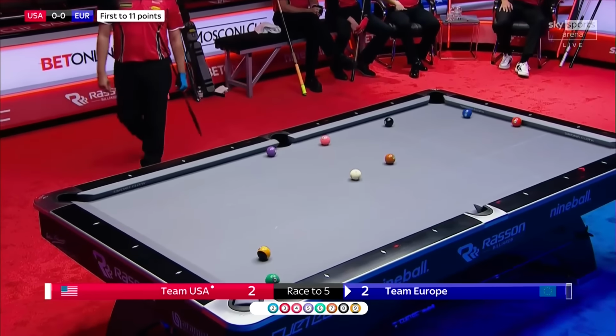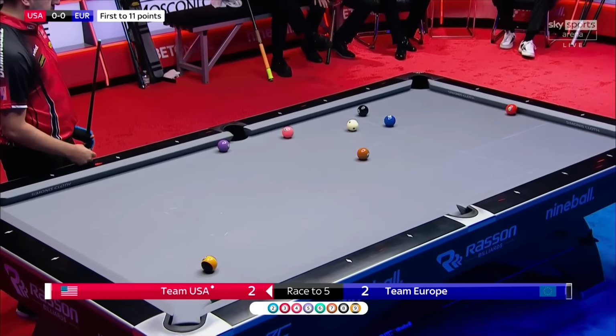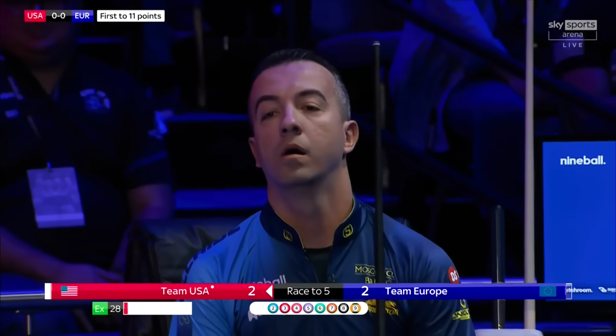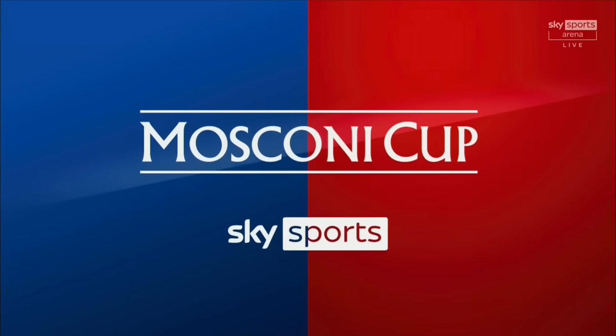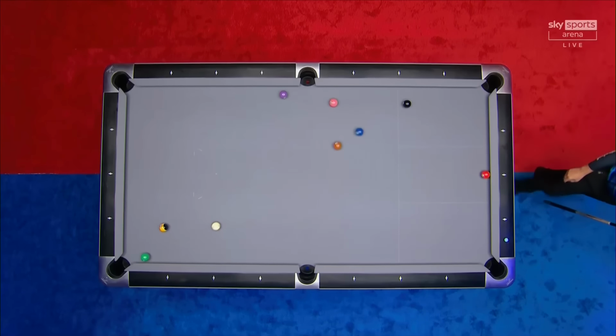Oh, this is worrying. He's missed that by an absolute mile. Wasn't even close. That's a shocker. It really is. He caught that 2 ball ridiculously thick.